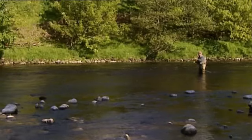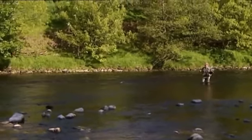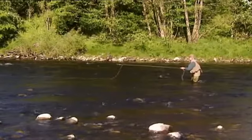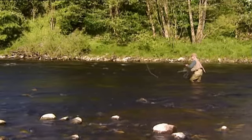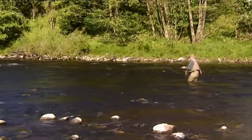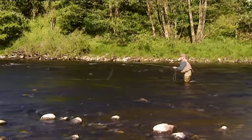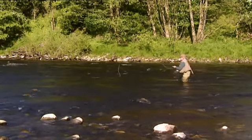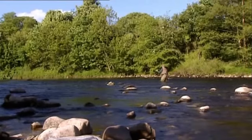I'm probably fishing this a little bit too slowly through. I should be moving a little bit faster, but the bottom is just a little bit awkward to move fast. When it's more fine cobbles and gravel, you can move a lot faster. Yeah, I can see there's a big stone there. I can see it now, a really big boulder. I'm in. Oh, this is a better fish. Oh, that were a good fish.